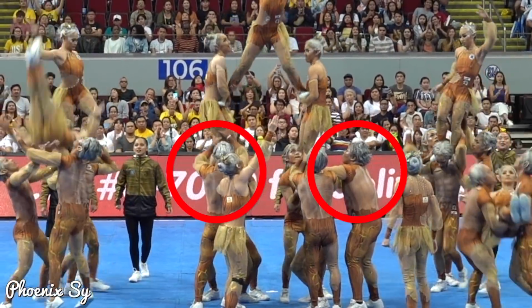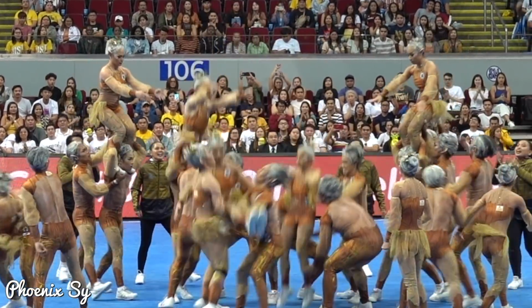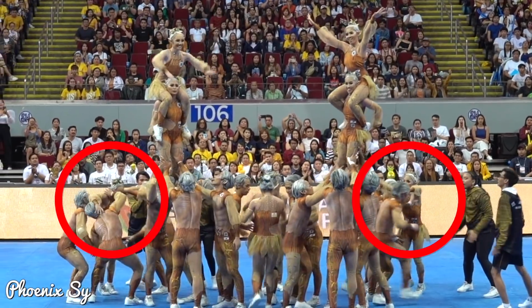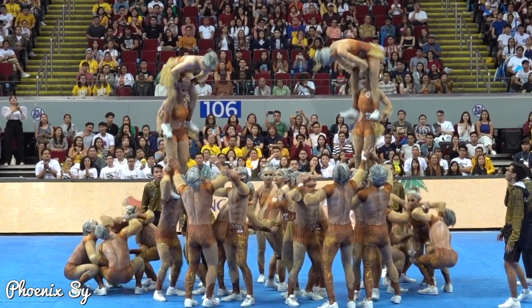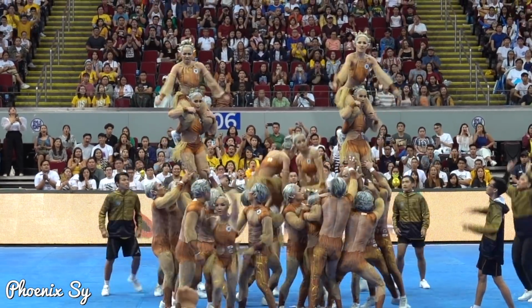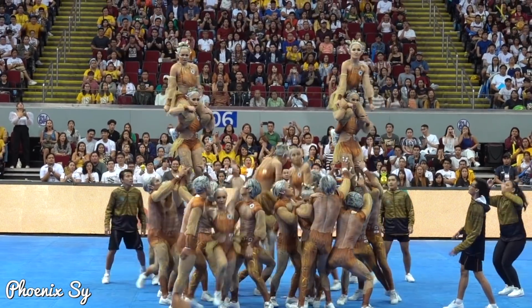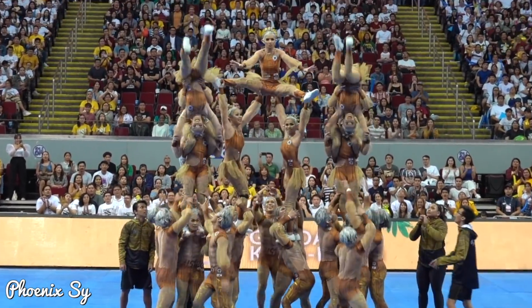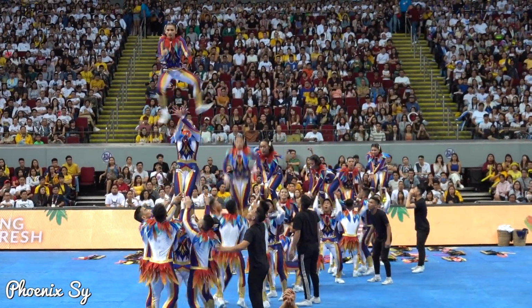Notice na nung nag-dismount, the throwers are already in place to do the rewind mounting to shoulder sit. And right after that, there's another flyer behind, ready to take her place naman. So, ang galing ng transition, very unpredictable. I think we can all agree that this is already a faster Salinggawi. Very creative and daring. Pero may mga mas magaling at mas mabilis pa.